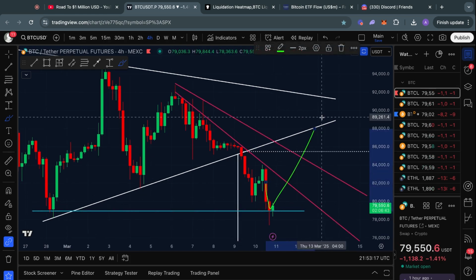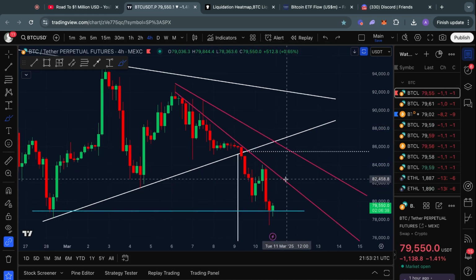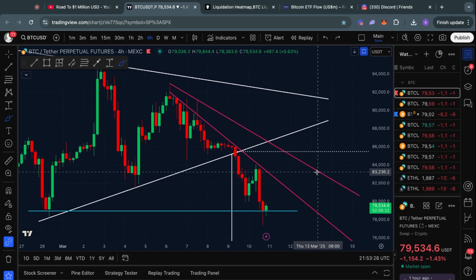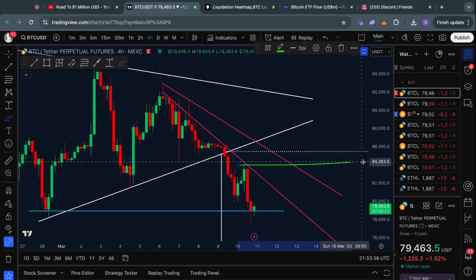However, if you do actually want to see that big move to the upside, well, we first need to break this level of resistance, which is currently sitting at around 83.4k. But this does trend down over time. And if we were to break this, guys, potentially with some breakout, retest, resumption type structure, well, from there, first of all, we would have some resistance around these previous highs at around 84k.